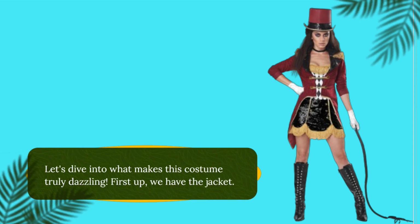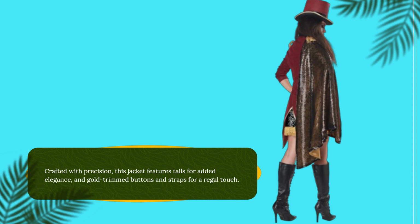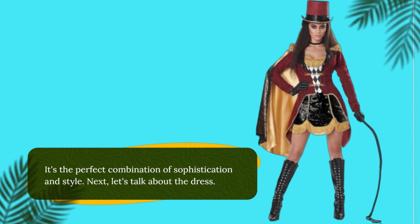First up, we have the jacket. Crafted with precision, this jacket features tails for added elegance, and gold-trimmed buttons and straps for a regal touch. It's the perfect combination of sophistication and style.